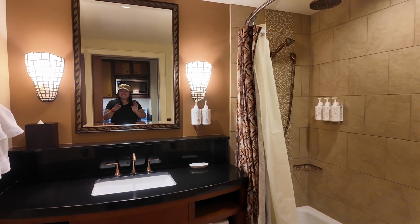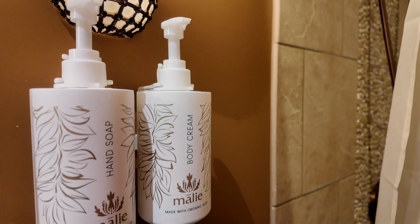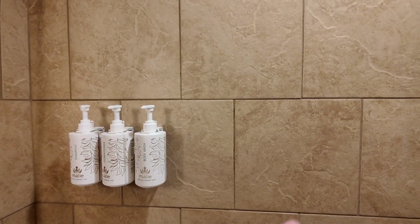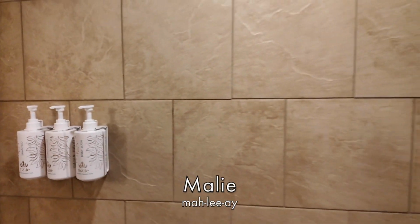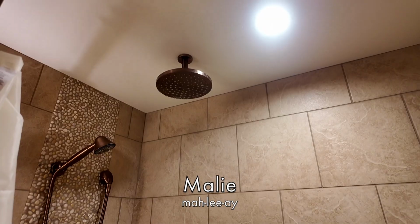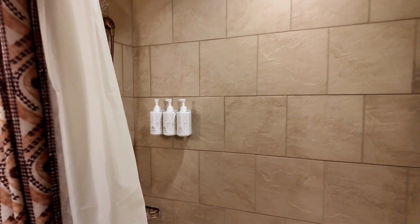Okay, so across from the kitchenette is the bathroom. And so the last time I stayed here was in 2023. Something that is different is that they provide hand soap now, and they also have pump lotion, and then of course they also have body wash, conditioner, and shampoo. This smells so good. It's by Malie. I don't know if I'm saying it right, but they have a website, so if you love the smell of the toiletries here at Aulani, you can order some from their website.